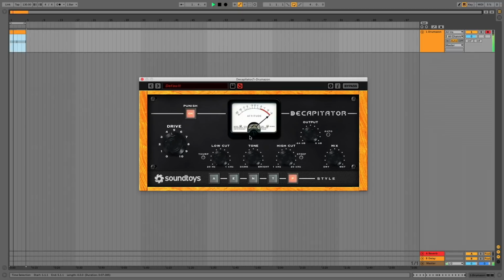And you can muck about with the tone and stuff like that. There's a bit of a thump on the low cut if you want to do some stuff with that as well. You can smooth out the top end and mix in a little bit of the original. Decapitator. For analog style distortion in your DAW, it's a winner. And the rest of the Soundtoys bundle is brilliant as well.